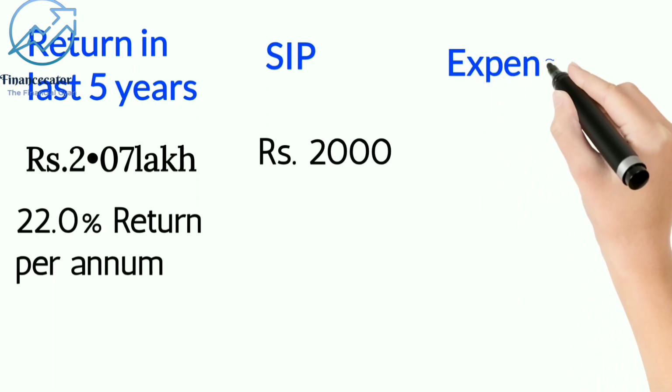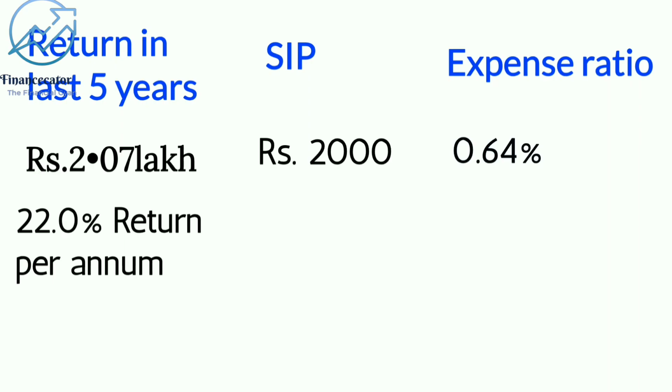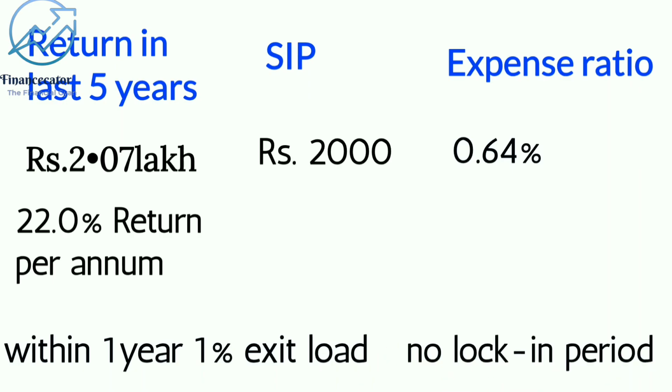The expense ratio of this fund is 0.64%, and if you redeem your investment money within 1 year, then you have to pay 1% as exit load. There is no lock-in period.